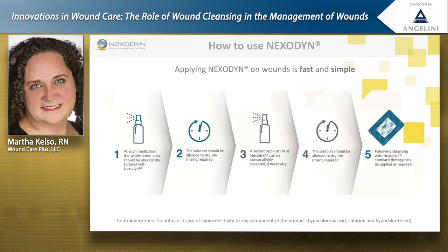We want to use Nexidine on wounds because it's fast and simple. So at each treatment or medication of the wound, we want to spray the whole lesion abundantly with Nexidine. Then we want to allow that solution to dry. You don't need to rinse it. It's not cytotoxic, so it's not something that we need to remove out of the wound. We then want to use a second application of Nexidine. We can do it consecutively and repeated if necessary. Again, once you apply Nexidine, we want to allow it to dry. Once you're done letting the Nexidine dry, now you can start your wound application. Whichever dressing is currently ordered for the wound can be directly applied.